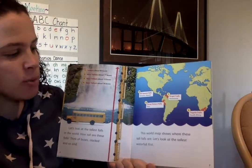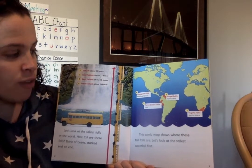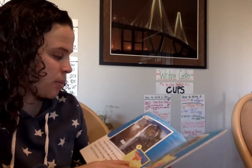This world map shows where these tall falls are. Let's look at the tallest waterfall first. And we already did that. So that is one kind of map.